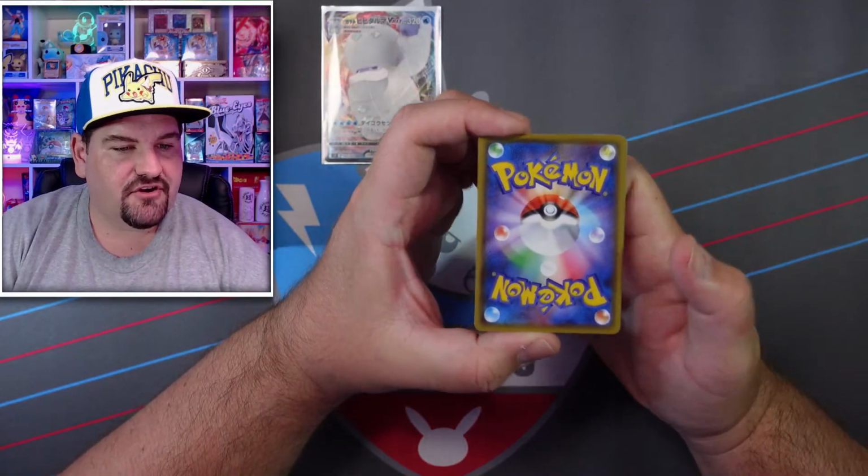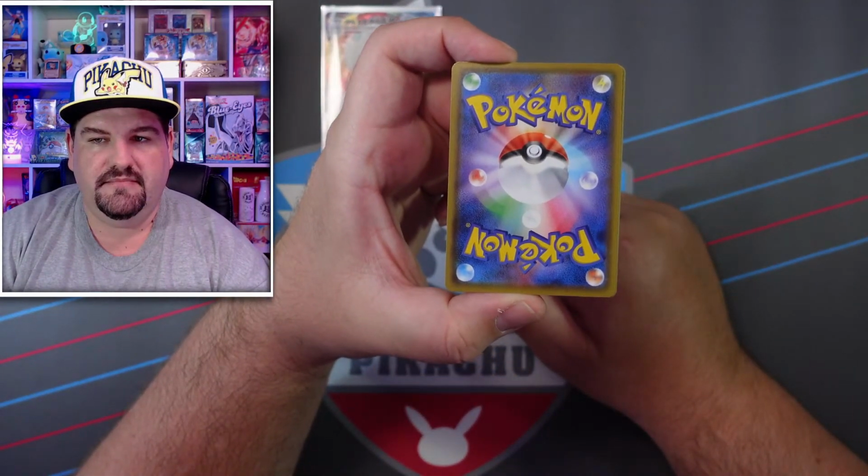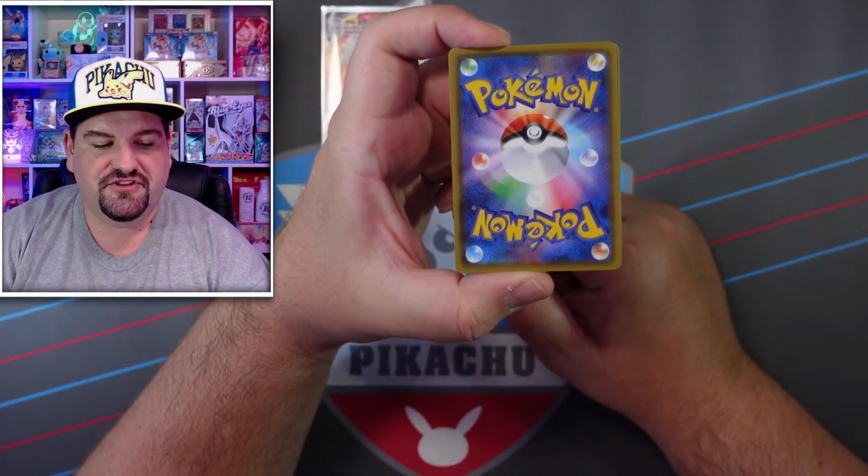Can I see the back of the cards? Yep. Yeah, so that's the back of the cards for the Japanese cards.